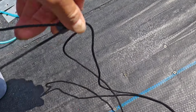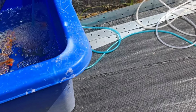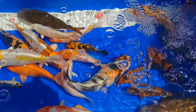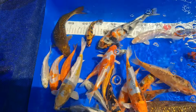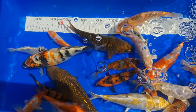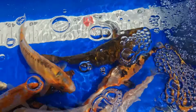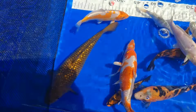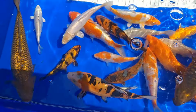So let's have a look at the kiddies. Now the two chagoi are already going. They are going to my man Paul Higginson. So that's the Aragoki chagoi and the Ginrin, what looks like it's going to be a Ginrin Chagoi. So yeah.